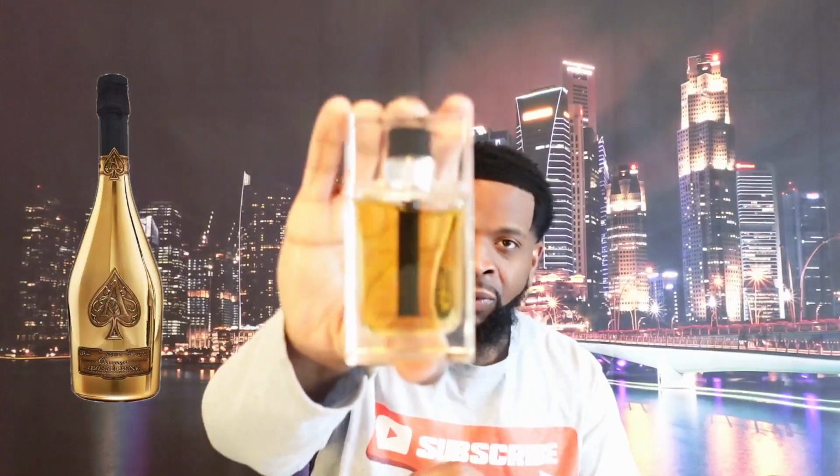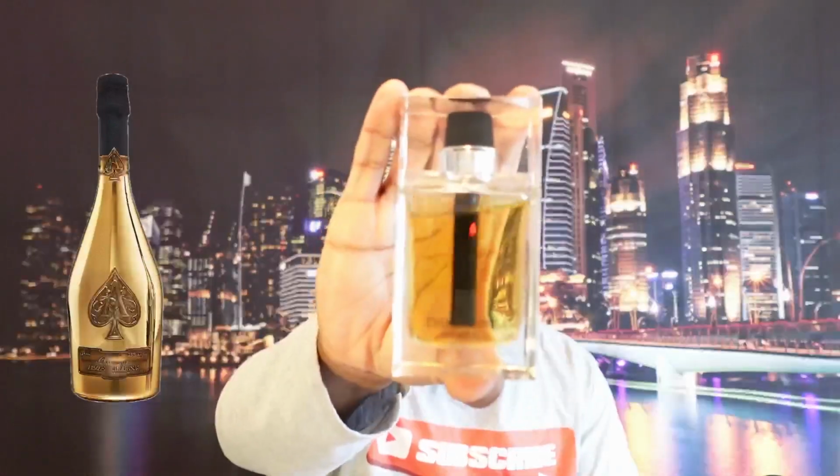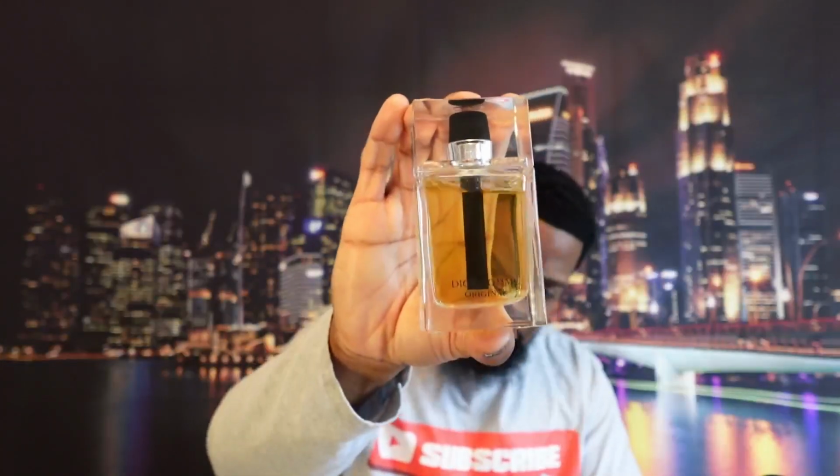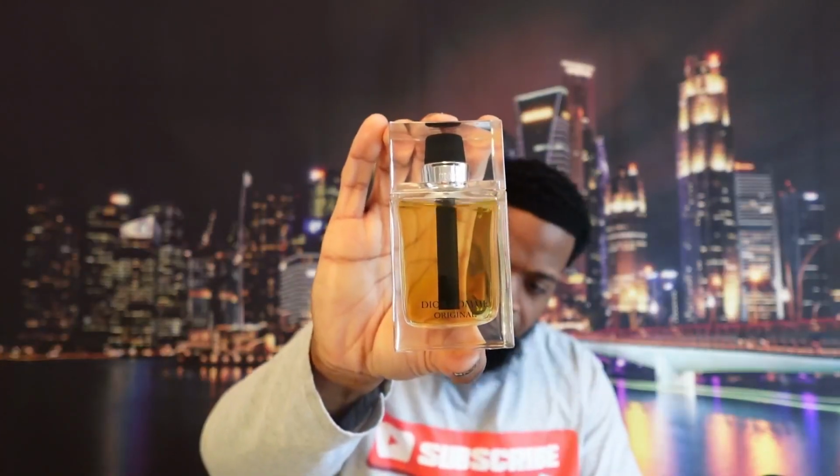I really feel like that's what helps push this DNA to that next level. Why, might you ask? I really feel like this is champagne in a fragrance bottle. And that vetiver, oh man, I'm trying to tell you. Guys, trust me on this. You gotta get your nose on this fragrance. This here is champagne in a fragrance bottle.